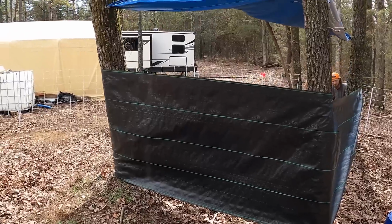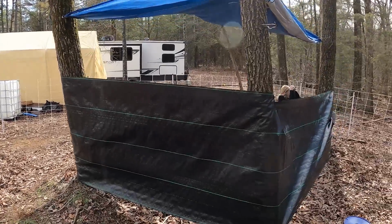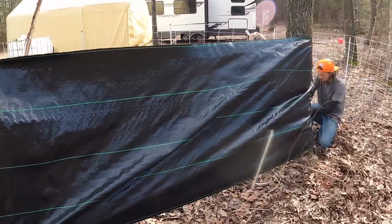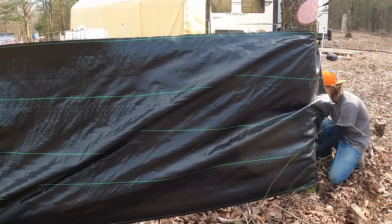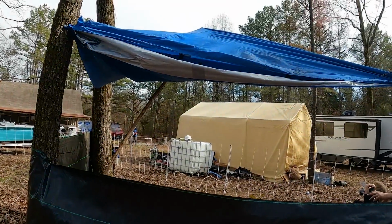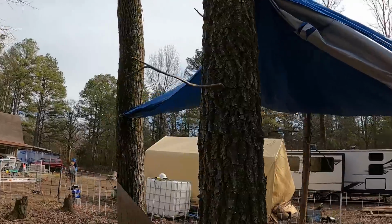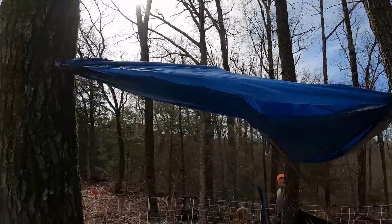Alright guys, it is not the Taj Mahal, but it will work for about 4 or 5 days while the weather is decent. Got a little windbreak here that I used some fabric cloth to do. I'll be able to reuse this later in a garden area so it's not wasted. That canopy up there is on its way out anyways. I was going to throw it away. So if it only makes it for about 5 days, I'll call it a win.